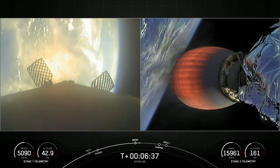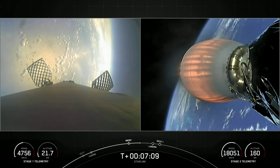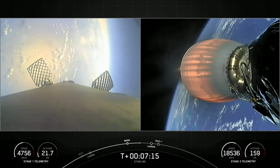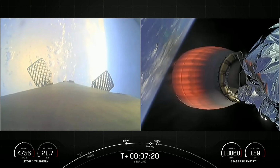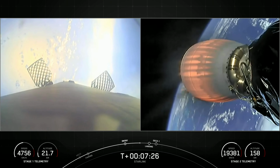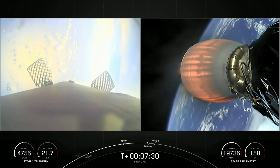Stage 1 entry burn shutdown. Stage 2 FTS has safed. And you can see that the entry burn has shut down. Now we're just under a minute away from the landing burn on the first stage. This will be a single engine, the center E9 engine, reigniting on the vehicle. The M1D engines have about 190,000 pounds of thrust, so this is just enough thrust to slow the vehicle down right before touchdown.